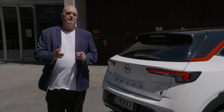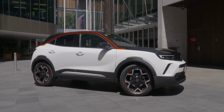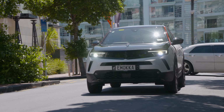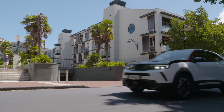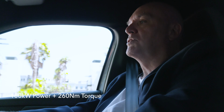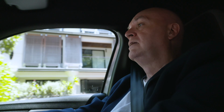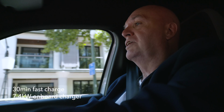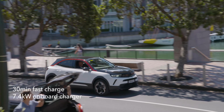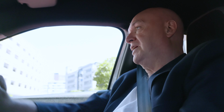And what they've done with a car for the 21st century like the Opel Mokka-e is just fantastic. Now, as an EV, the power and torque figures don't have to be as huge as they are to actually gain appreciation. In this case, however, we're talking about 100 kilowatts of power and 260 newton-meters of torque, which is nothing to be sneezed at. Also on board is a 7.4 kilowatt-hour charge unit, which assists remarkably with the regenerative braking systems on board. And that's making your dollars go even further when it comes to EV usage.